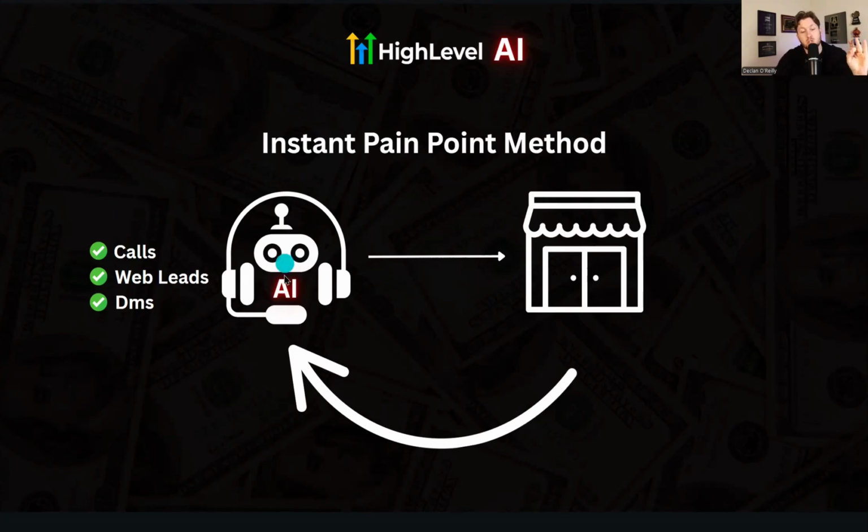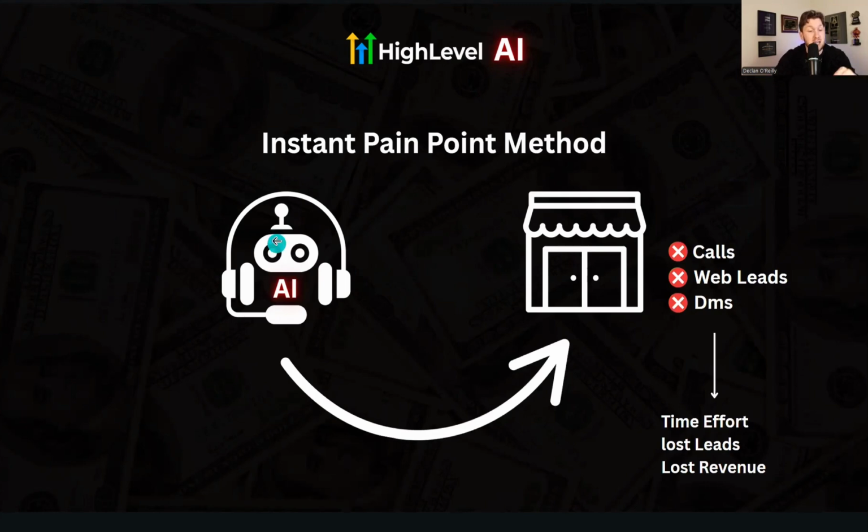Now, here's the trick. As soon as this stops, as soon as your free trial ends, the AI is no longer doing it, and the business immediately has to start taking the calls, the texts, the website leads, the DMs, and that is time and effort, that is lost leads, and that is lost revenue. It is instant pain once you stop. This is the entire point of this.